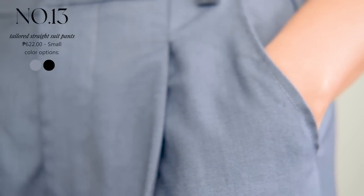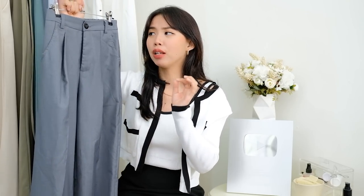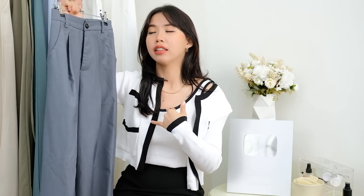And what I didn't like about this is meron siyang garter here sa may likuran niya. If it doesn't have garter, mas mataas yung points ko dito. Pero may garter siya dito sa likuran. It's more of like a straight cut na trousers. So this is very formal looking kind of trousers. I would not suggest this one for tall girls kasi bitin na siya para sa akin. So, definitely this is for petite girls.